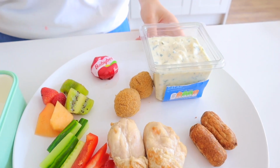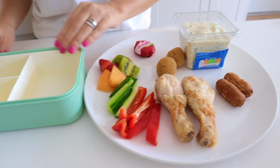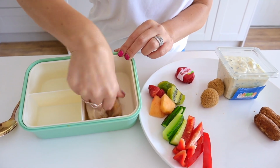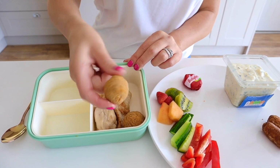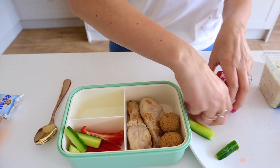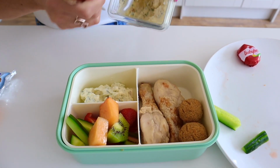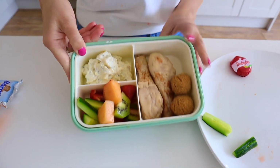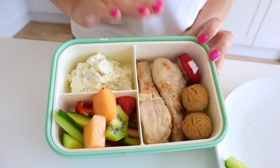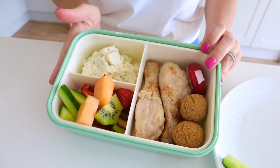So again, this is a great one for leftovers. I feel like some of these ideas sound a little bit lazy, but if you have leftover potato salad, pasta salad, chicken drumsticks, little cocktail sausages, these are actually the vegan Scotch eggs. Veggies, I'm just sticking in some cut up veg, like mine really love to eat pepper. And I'm always surprised when I add veg into their lunch boxes, it always comes back having been eaten. It's never like left. And then I can also add in the potato salad there. You could put in some cheese or some raisins. And yeah, that's a picnic lunch.